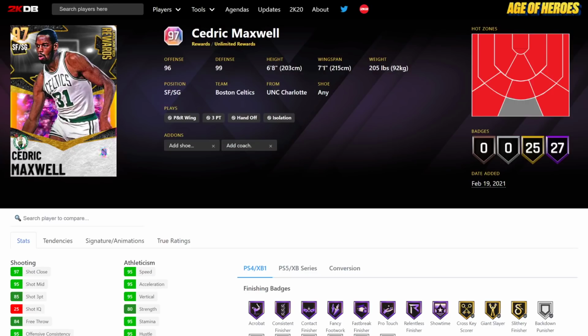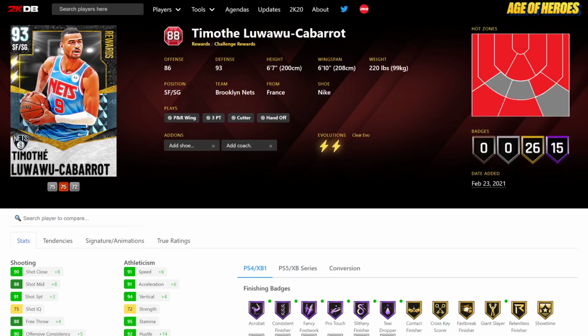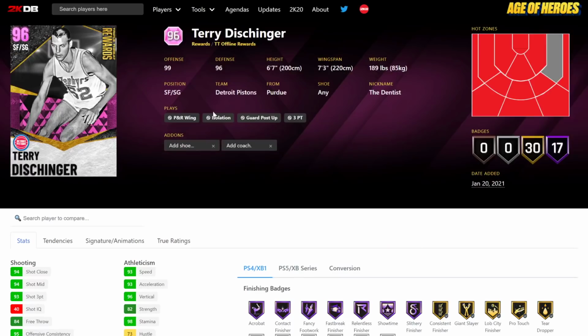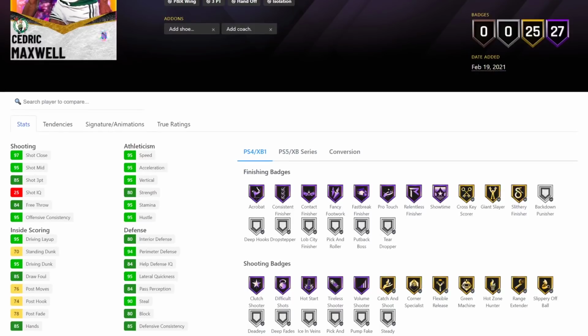And number 2, Cedric Maxwell. So Cedric Maxwell is elite. He is absolutely elite. He's like, imagine Rick Barry, but better at everything. And, well, it was an obvious number 1 anyway. It's probably going to be in the thumbnail. But yeah, he's got an 85 3 ball.